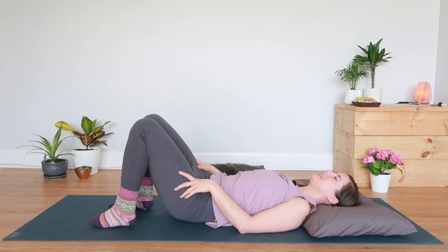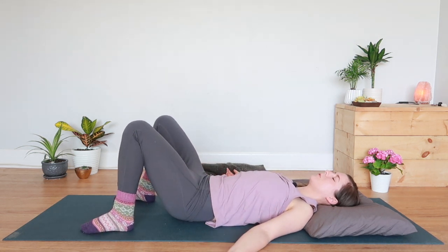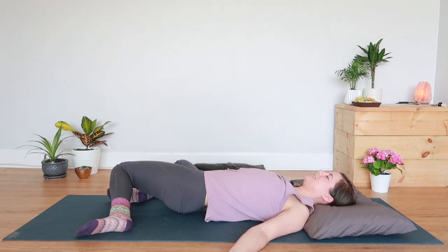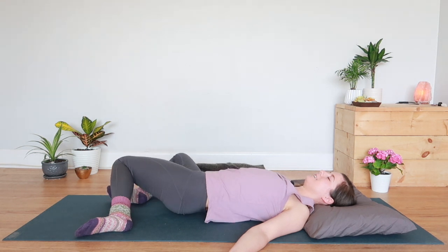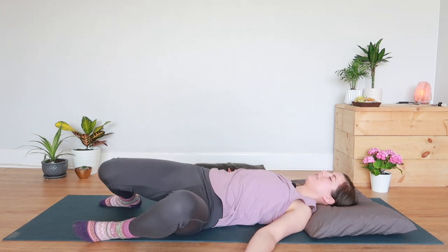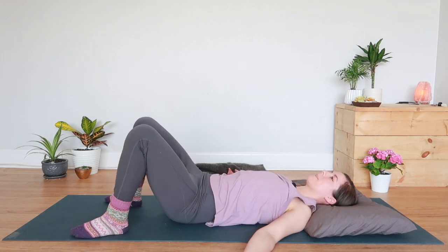And then have your feet about hip distance apart or wider and drop both knees over to one side. Finding that twist in your body, breathing into it. Next inhalation lifts the knees back up and exhale to drop them to the opposite side. And then lifting knees back to center.